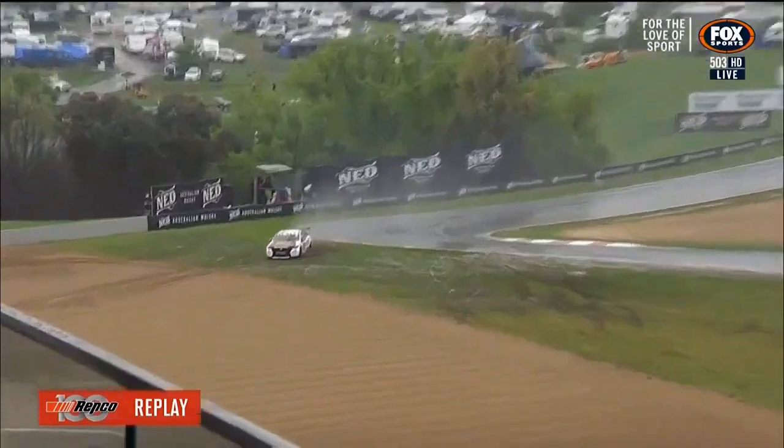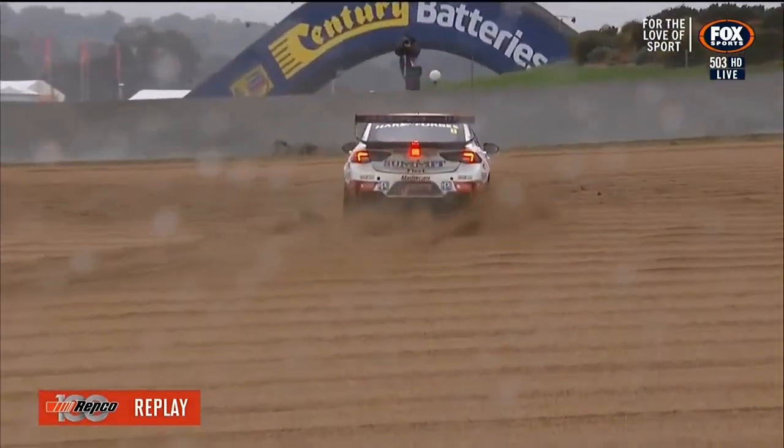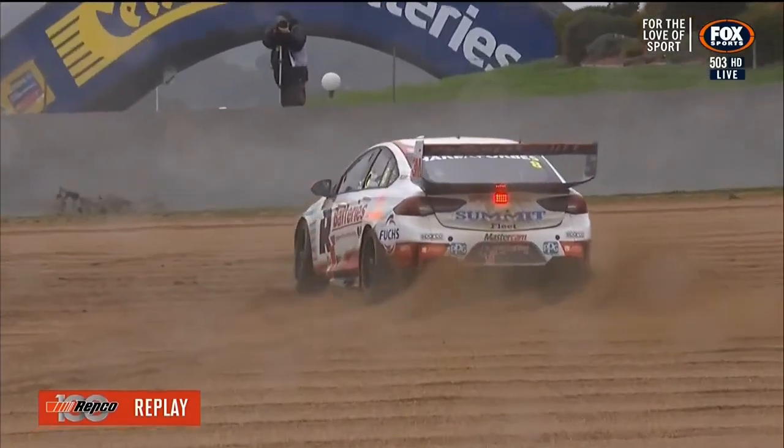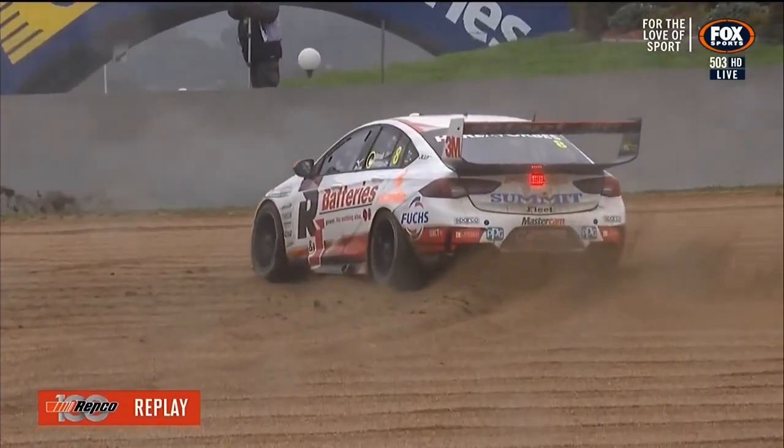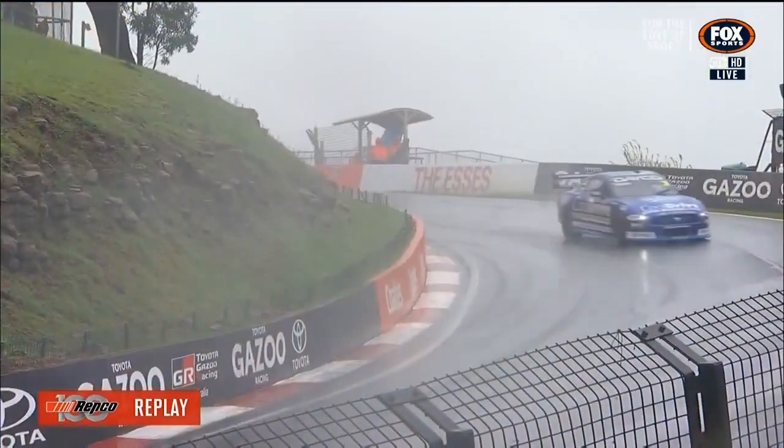And this is what happened to Andre Heimgartner. We caught the back end of this in the R&J Batteries Brad Jones Racing entry. Podiums for Andre, a special one and an emotional one for him in New Zealand last time out at Pukekohe Raceway. And they jumped on the racetrack very quick yesterday with that car, so he was really happy with the way it rolled out.